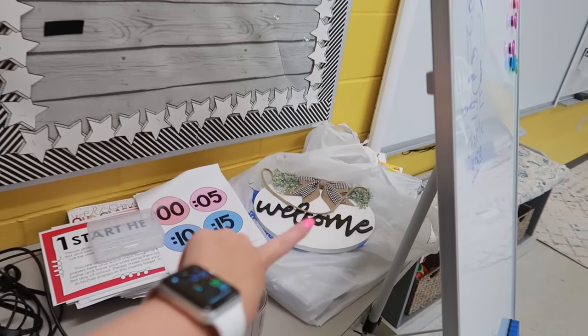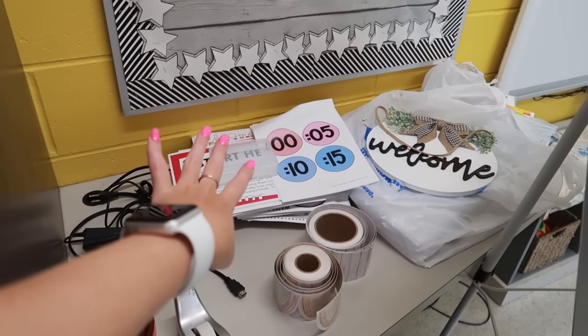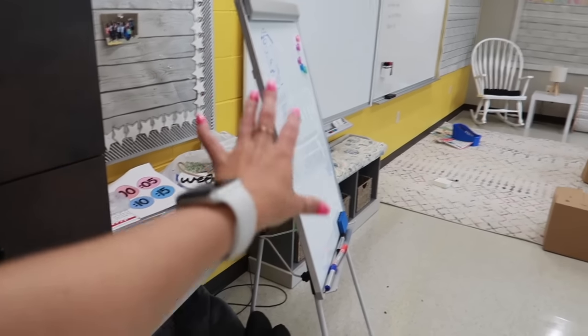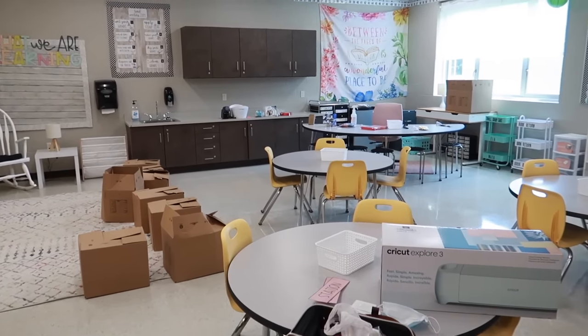I have a cute little welcome sign I need to hang on my door. Someone sent it to me from my Amazon wish list, which was so nice. All my meet the teacher stuff is piled right there, so I need to go through that eventually. I need to find a place for this easel. No idea where that's going to go. And yeah, let's just get to work.